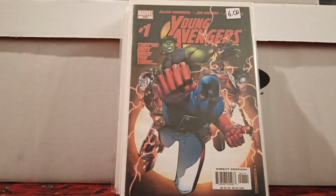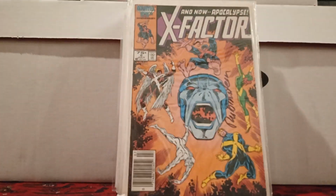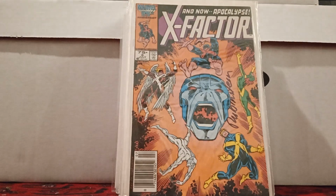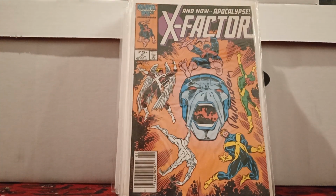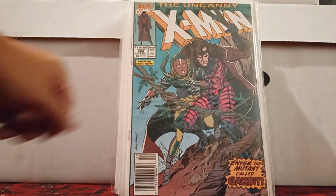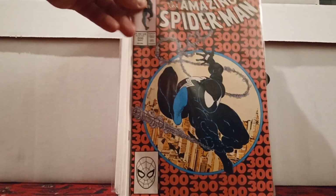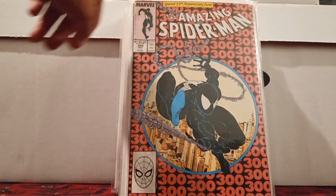So next up is X-Factor number 6, the first full appearance of Apocalypse, and that happens to be an autographed copy, a newsstand. Next up is one of my favorite X-Men characters, Gambit, X-Men number 266. And this is a big book that I happened to pick up on my last haul at a really good steal. And I'm kind of glad that I finally own this. And that's Spider-Man number 300, the first full appearance of Venom.